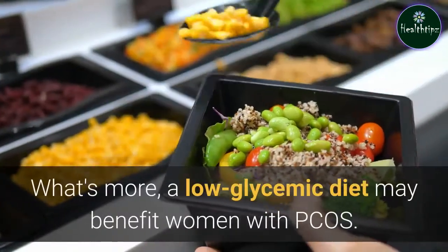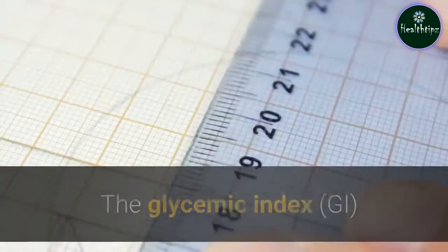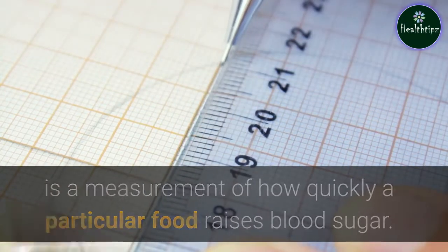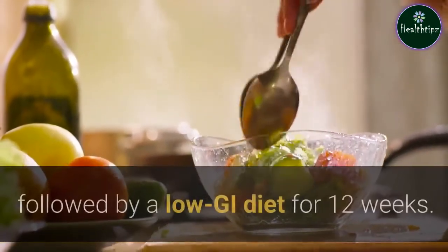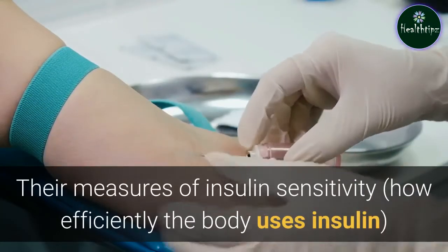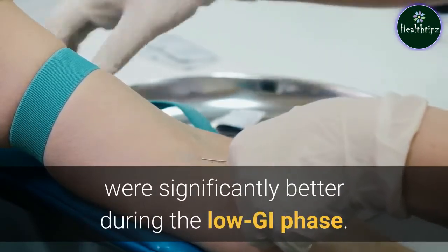What's more, a low glycemic diet may benefit women with PCOS. The glycemic index (GI) is a measurement of how quickly a particular food raises blood sugar. In one study, women ate their normal diet for 12 weeks, followed by a low GI diet for 12 weeks. Their measures of insulin sensitivity, how efficiently the body uses insulin, were significantly better during the low GI phase.